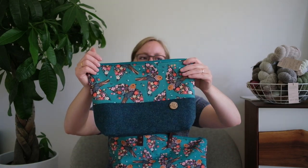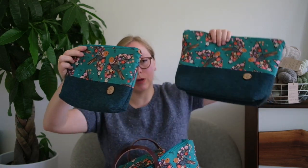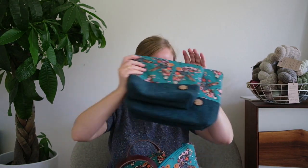So this is the shawl size, fits up to 4 to 5 skeins of yarn. Then we also have the sock size, which is great for socks or hats. It has a standing bottom, but it's slightly smaller. So just for you to compare, yeah, that is shawl versus sock bag.